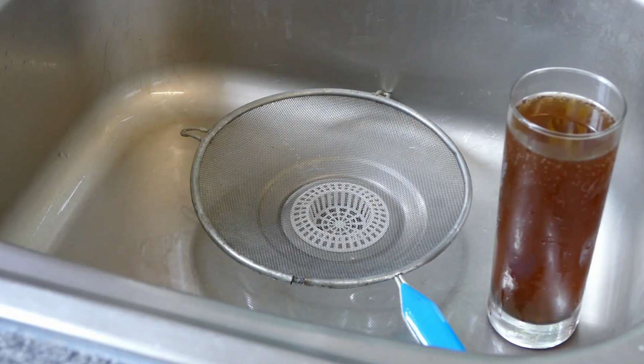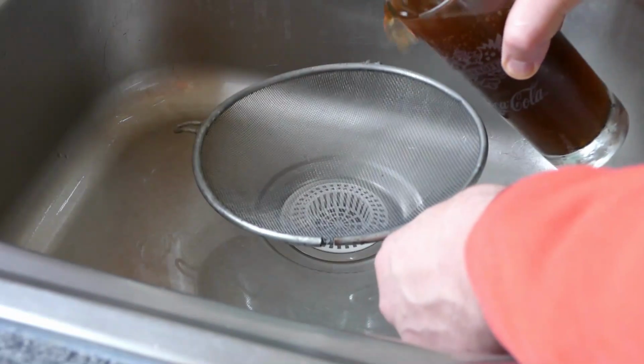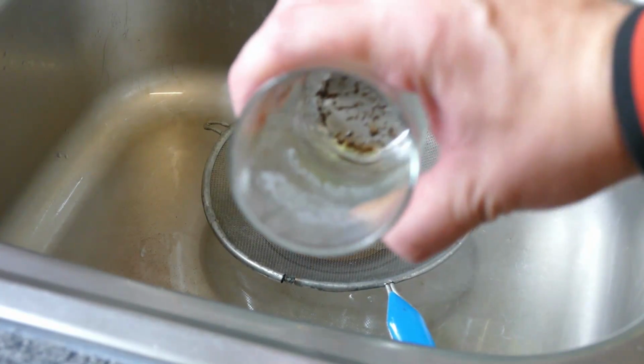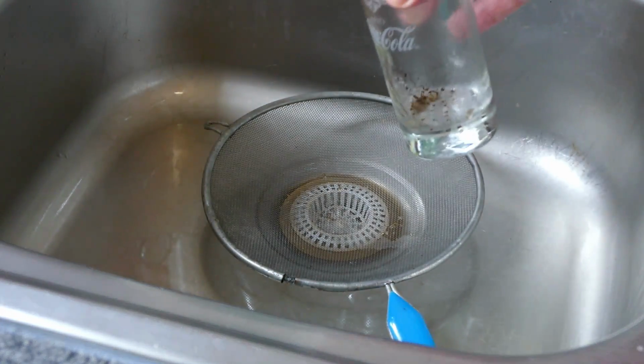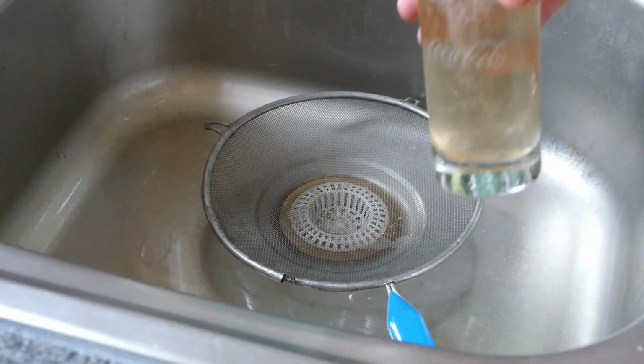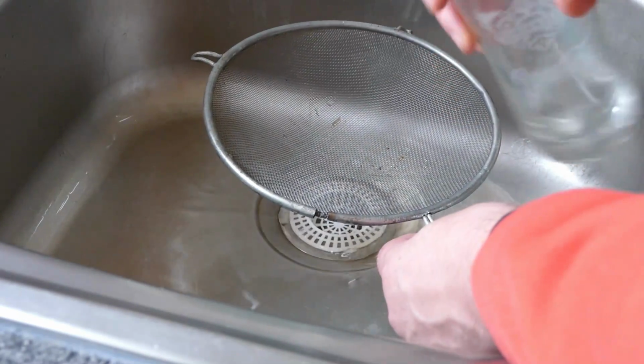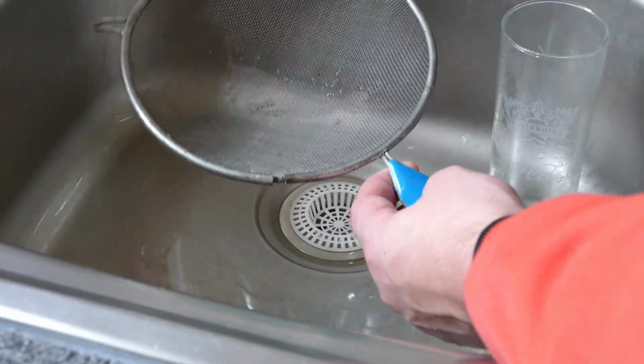Okay, so I've put this in front of my window, so you've got nice light shining through, and you should be able to see all the little bits in it. All those little black spots. So if you ever wondered what 10-year out-of-date Coke looks like, there's your answer. I thought it would be interesting to just sieve it, just to see if anything gets caught up. No, it's all rested at the bottom of the glass. I think that all dissolved in the water.